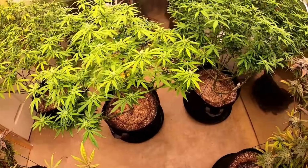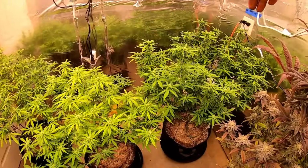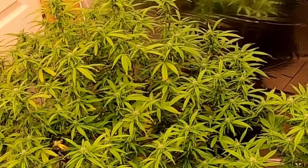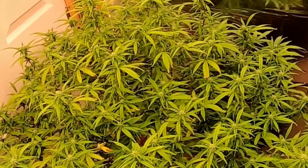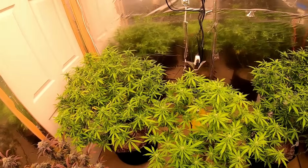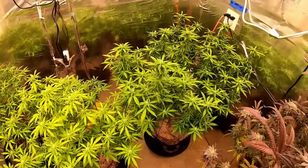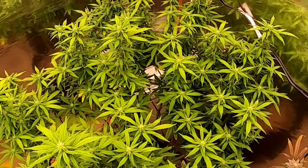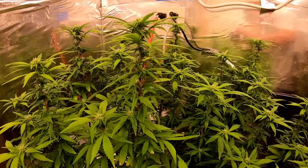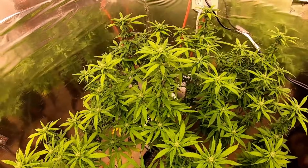Back over here, of course, we got the cheese by Barney's Farm, which is one of the three that were having a little bit of a nutrient issue. But obviously, I think we've resolved that. We do have a little bit of nutrient burn on the tips of some of the leaves. Not too concerned about that. It's a little bit early in the flower stage for me to want to see any kind of burnt tips, so I'm definitely gonna lighten up on her nutrients. But really healthy bud formation, nice close node spacing, and these are 16 days into flower.